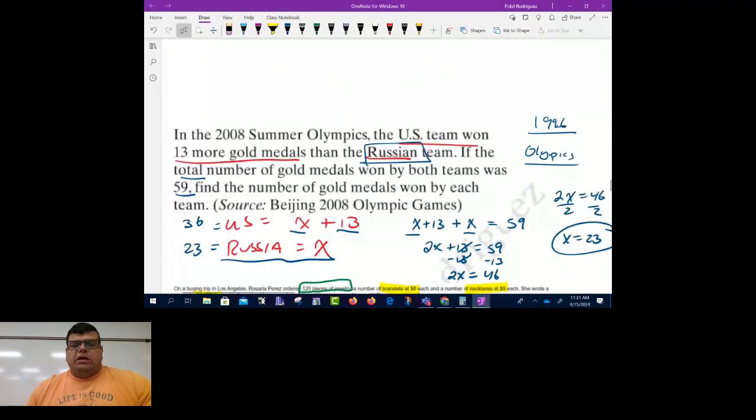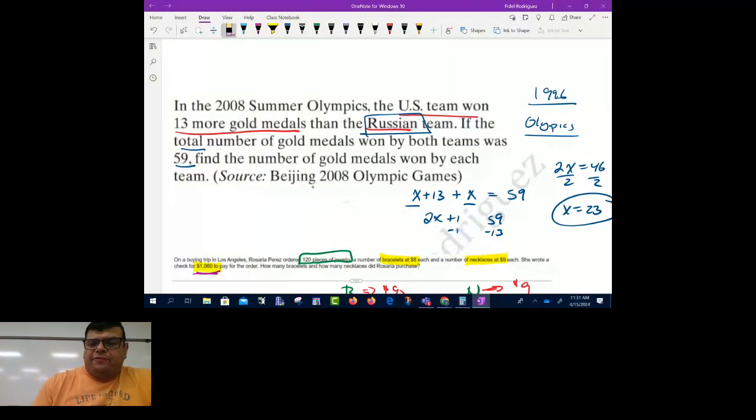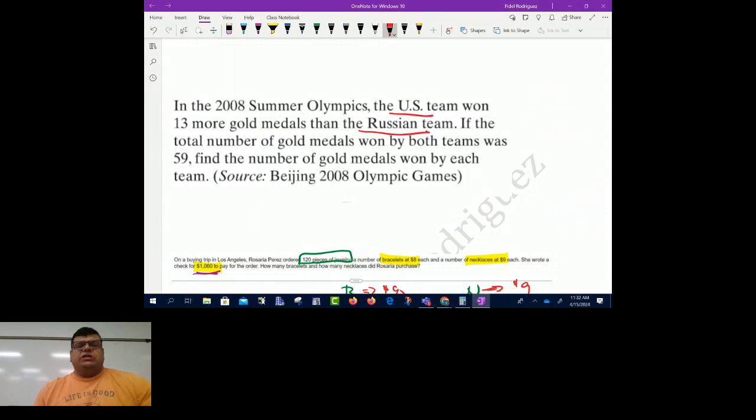Okay, so y'all, here's another one. Let me come back this way. Again, let me clean this up. And so, y'all, in this problem here, again, we're talking about 2 pieces of information here. We have the US team and we have the Russian team, okay? So it says the US team won 13 more gold medals than the Russian team. So look, y'all, we have the US and then we have Russia, right?